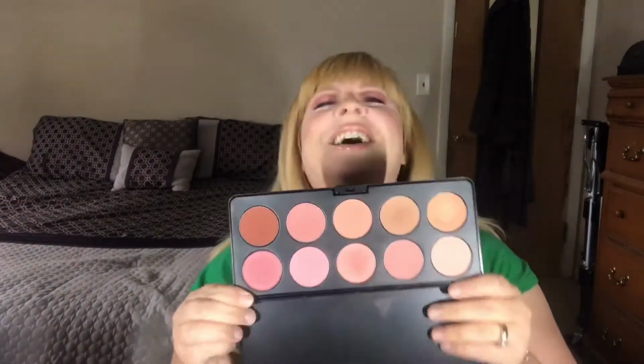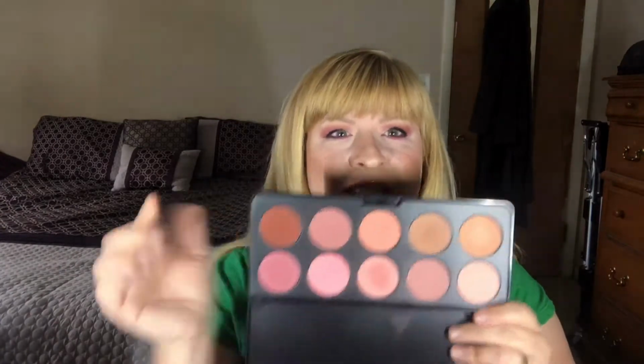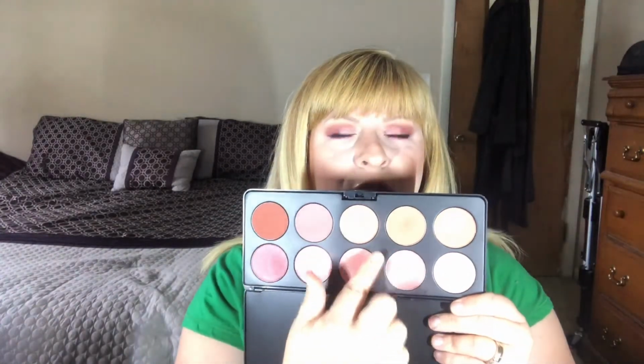I mean, look at all the blushes you get. 10, right? You get 10 blushes. I can count. I really can. So you get 10 blushes, pretty good size, and they're very pigmented, so you don't have to keep swirling your brush. You put it in a couple of times, put it on your cheeks, and the color's there.